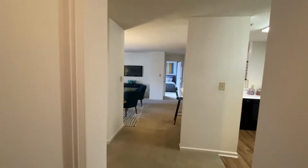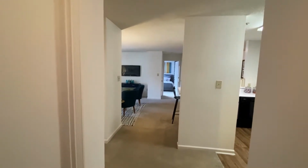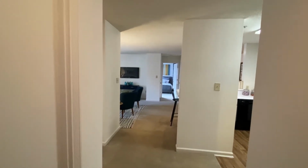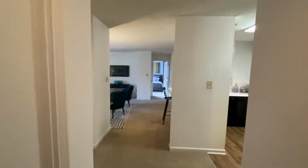We also have this model in a renovated unit. I don't have one to show today, but our renovated units mean they would have hardwood floors throughout except for carpet in the bedroom, stainless steel appliances, and granite countertops in the bathrooms and the kitchen.